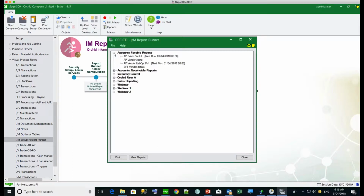So for example, here I'm logged in as admin, so I can access any report. I've got my accounts payable reports, which include different types of reports. So standard Sage 300 report, like this batch control. We'll come back to AP vendor aging. Custom Crystal report, like the vendor list with optional fields that we looked at just now. And EFT vendor details, so that runs off a Sage 300 module from Orchid EFT. With AP vendor aging and in the AR reports group, the customer aging, there are reports that in Sage 300 require temporary table, which we can't run from Report Runner.